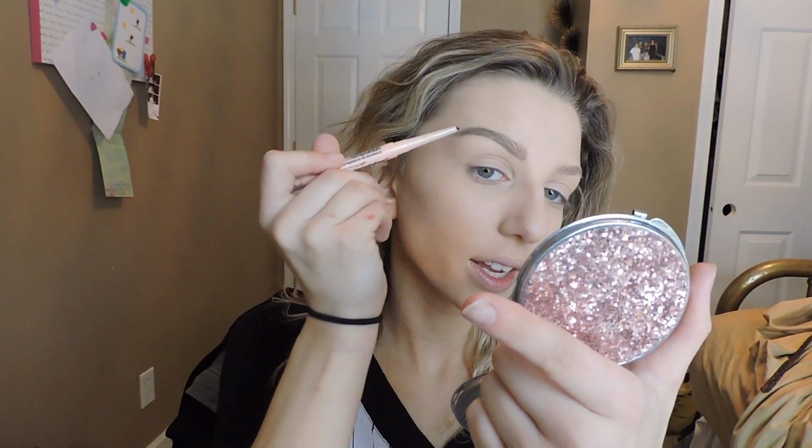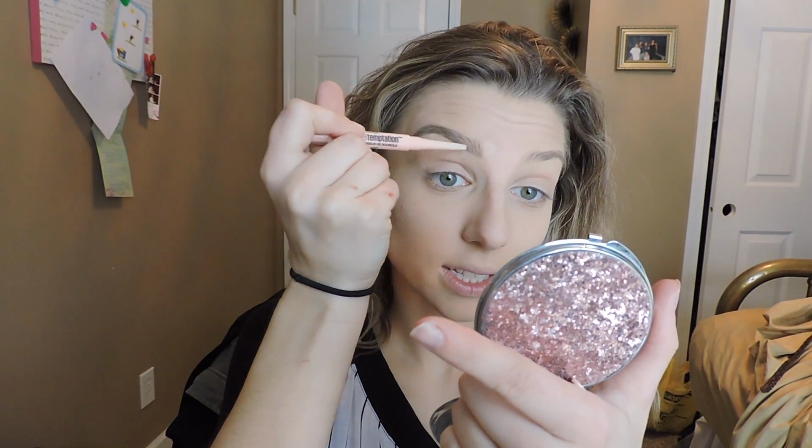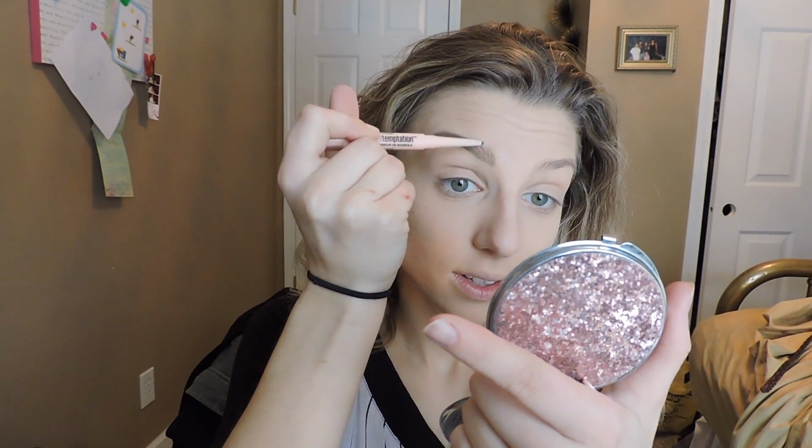Okay, so I started using it on this edge instead of on this edge, and I can make more precise lines now. Yeah. And then you can flip it over whenever you're filling in your brow. Okay, that's kind of cool actually.